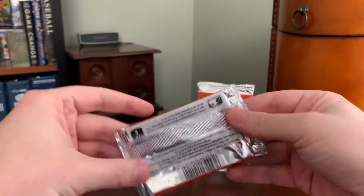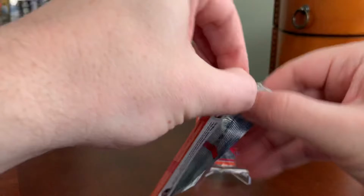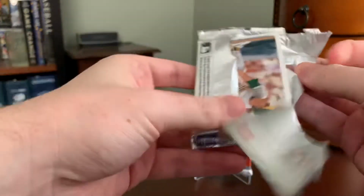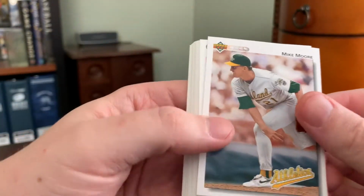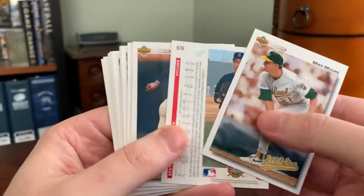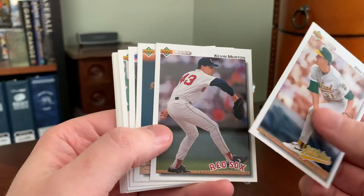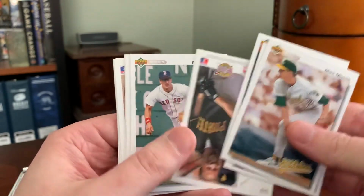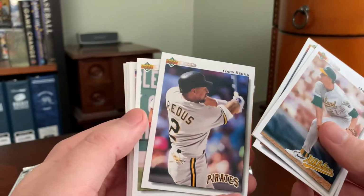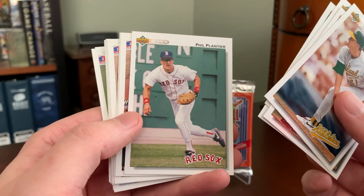So that was the first pack. And since I bothered to take it out, we'll rip the second one here as well. And let's see what we got. Well, we finished with an Oakland pitcher in pack 1, and we start pack 2 with one in Mike Moore. Here's another Red Sox card for me, Kevin Morton. Do not remember him all that much as a fan of the team. Rafael Ramirez, the Astros. Gary Redus, hopefully I pronounced that right. Great pack for me as we have another Red Sox player here, Phil Plantier.